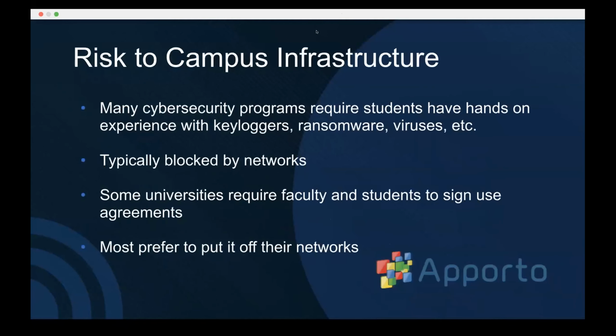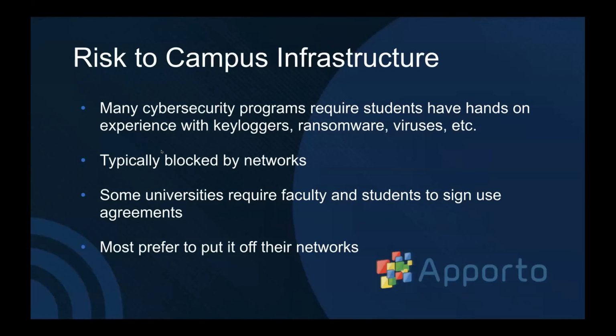So the second reason why many universities are looking to the cloud to set up their cybersecurity infrastructure is that there is a very significant risk to a network, a campus network, if a cybersecurity program is set up on the campus network. As you can imagine, many faculty who are teaching cybersecurity want to give their students hands-on training with malware, with ransomware, with viruses, with keyloggers. And obviously, most networks have technology to block this malware. So that becomes a problem.